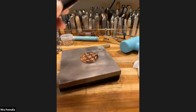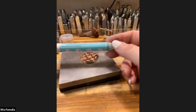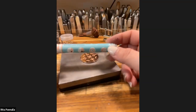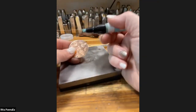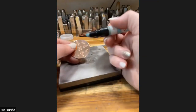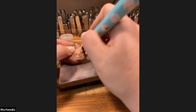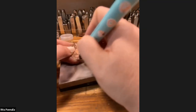That's our first disc. Now I'm going to come in with my green. Some people think it looks blue, so we'll just call it blue green patina pen. It's the same enamel formula as your black enamel. I'm going to come in and I'm going to cover my impressions.